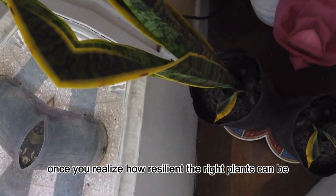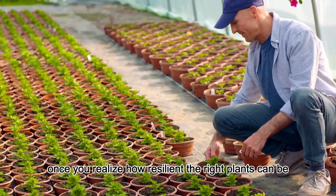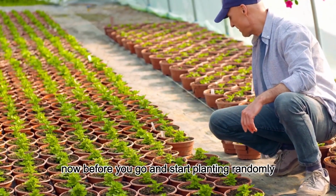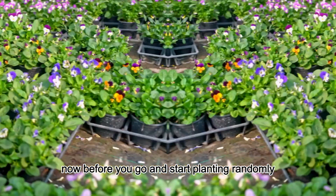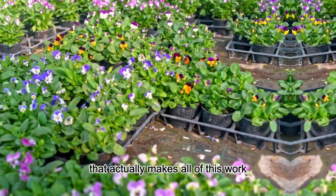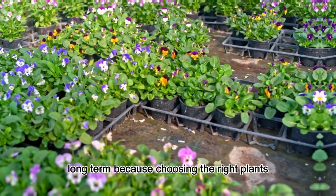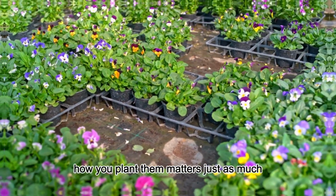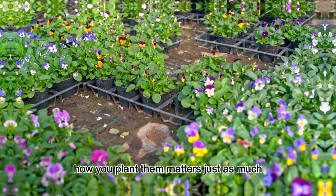Because once you realize how resilient the right plants can be, you stop overthinking everything. Now, before you go and start planting randomly, let's lock in the part that actually makes all of this work long-term. Because choosing the right plants is only half the equation. How you plant them matters just as much.